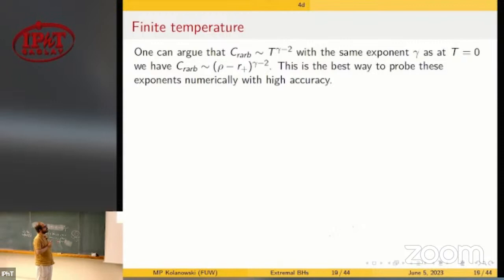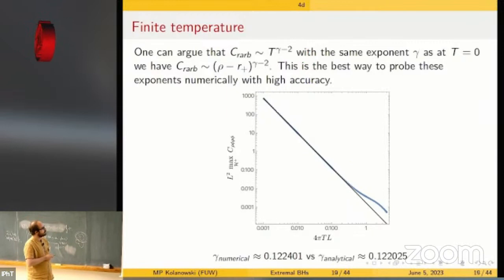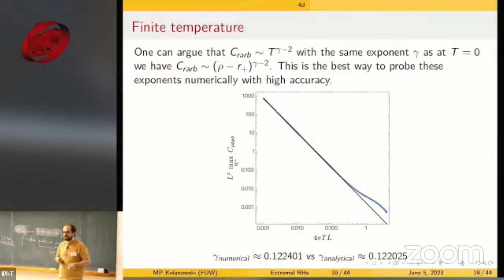And here we have some results from full nonlinear Einstein-Maxwell equations. This is a log-log plot. So the fact that we have a straight line shows that we have power law behavior, and we have quite nice agreement between numerical and linearized exponents. So to answer your question, it seems that everything is actually fine with perturbation theory.